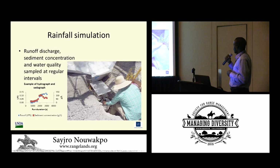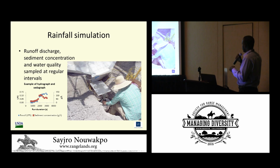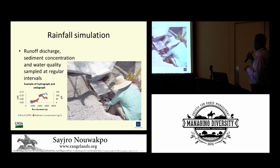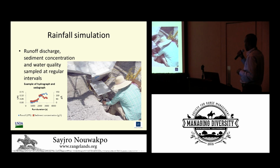We have runoff and sediment concentration measurement. We measure it in this supercritical flume here. We have a series, actually a lot of sensors that are either measuring the discharge, so that during a run we have a high temporal resolution in our hydrograph, and we also collect sediment samples as well as water quality samples. But my talk today is not going to present any of that data. That will be the content of Dr. Welt's talk.